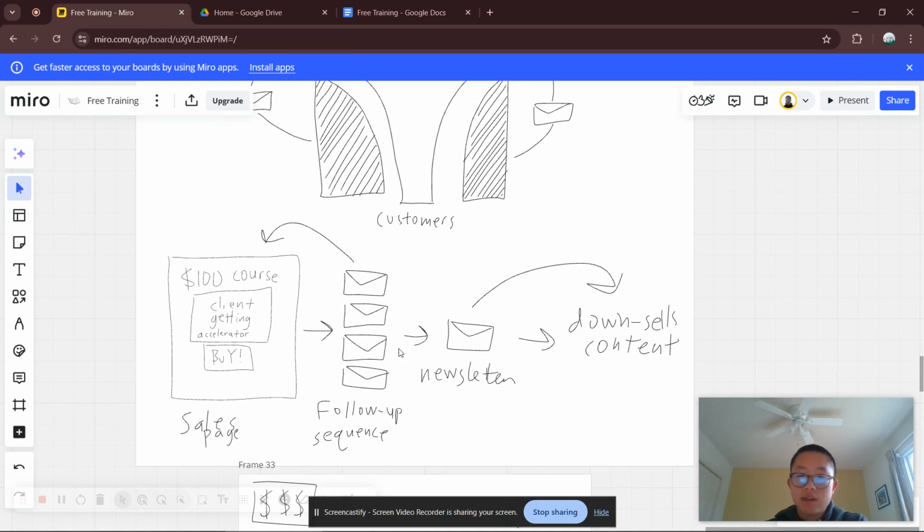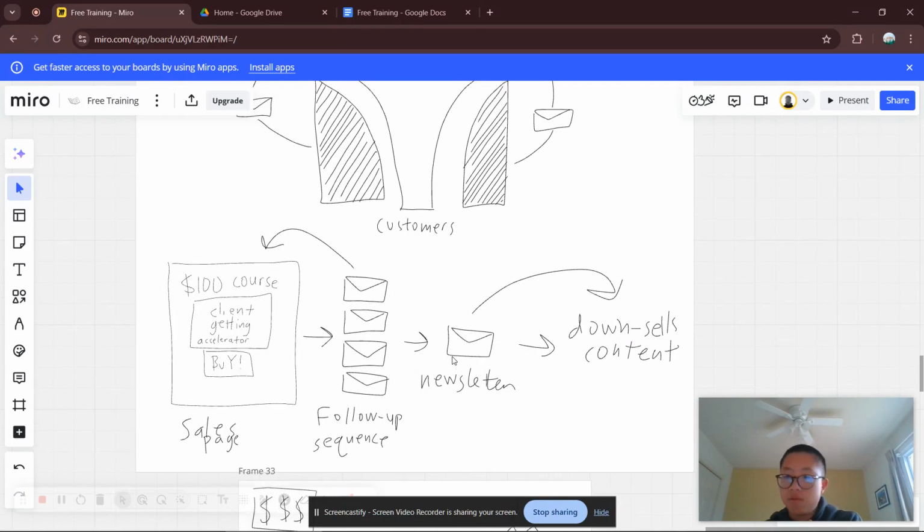And in there, you can just provide more generalized types of value. Maybe you can feed them into your content or direct them to another part of your value ladder that we covered in the offer module. So as you can see in the newsletter, we can funnel them into downsells or content, or if they bought that, we can tag them with the email marketing software and try to funnel them into a higher step of the value ladder.